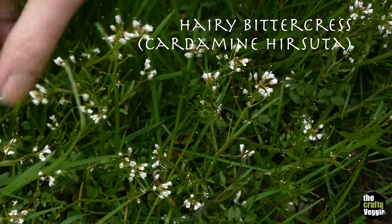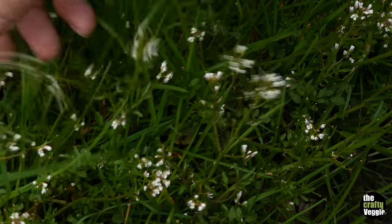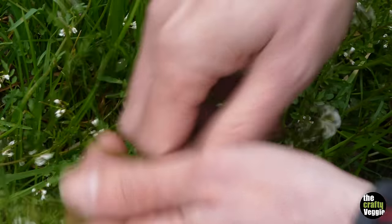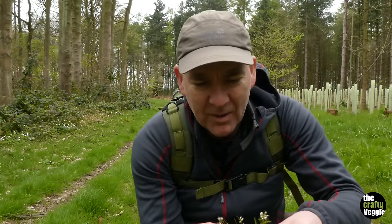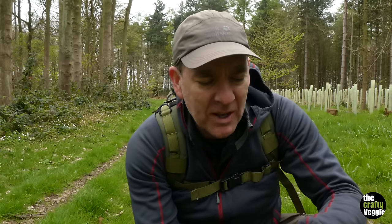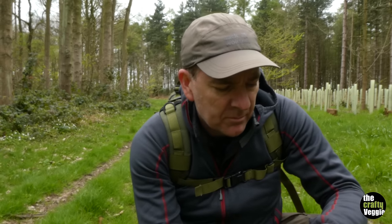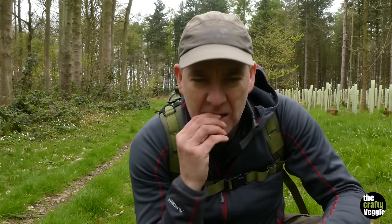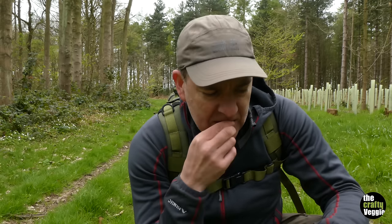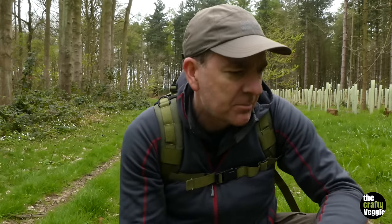This is hairy bittercress. Just nice to add a bit of spice to your soup, for a garnish. All the plant's edible. It just tastes like cress. A bit spicier than cress. But it's nice. The young leaves are the best. Get a few more handfuls of that.